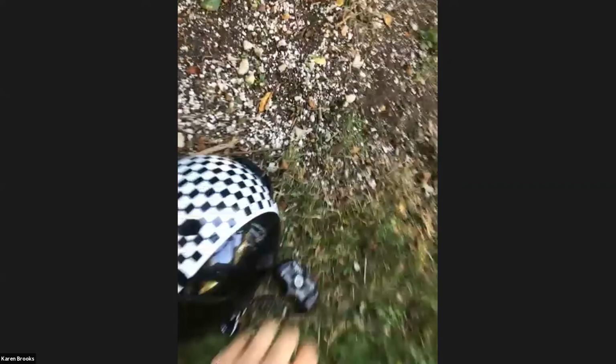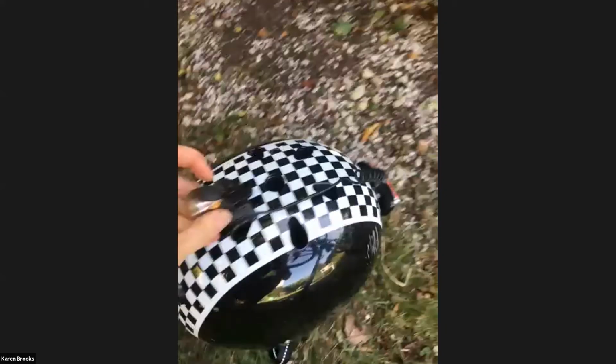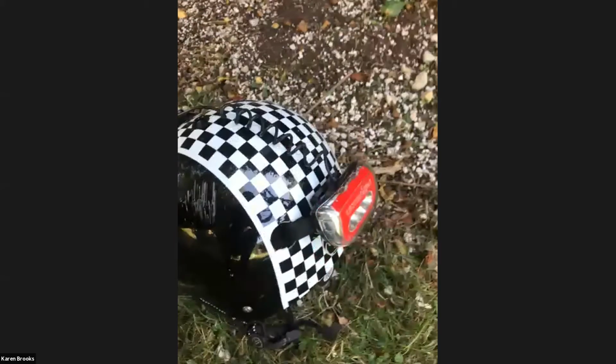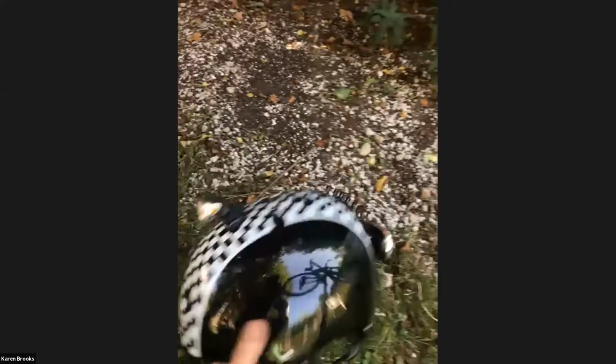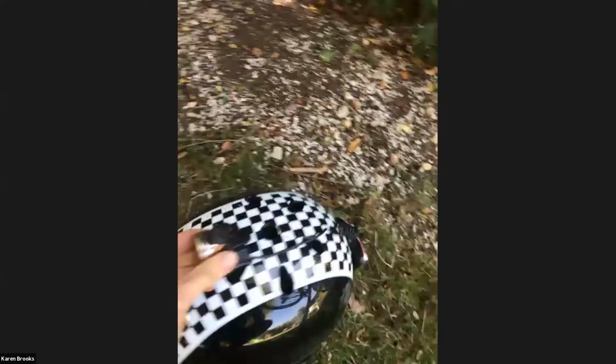My helmet also has a set of lights. This is a front and rear set, and it's really handy because I can actually use my head to point that front light at people and make sure they see me. This is probably the best investment I made for winter commuting. I can't remember, I want to say like $50, $75. It's a little more expensive, but it's awesome. And it's lasted like 10 years.